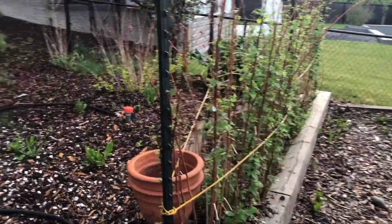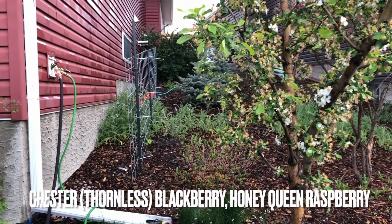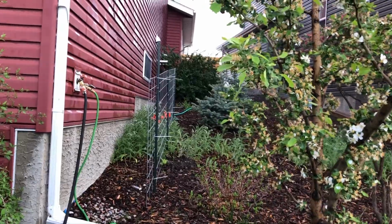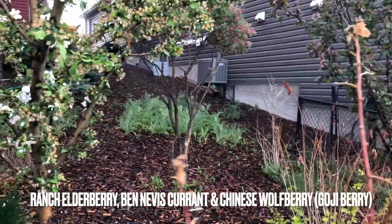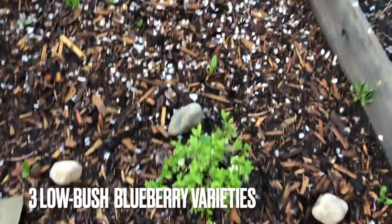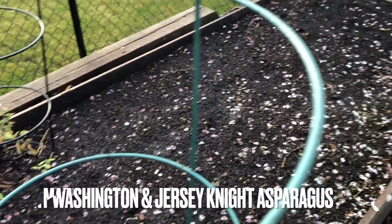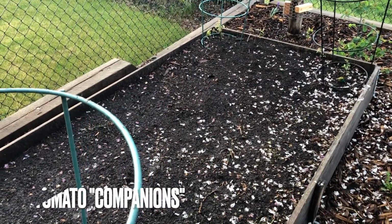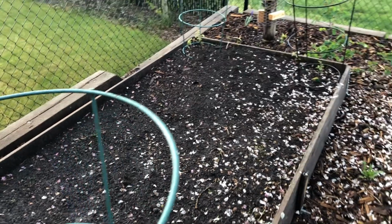Some other raspberries. Another apple tree, and then I got a cattle panel here with thornless blackberries and golden raspberries. I also put in some elderberries, some currants, and between the beds, blueberries. This bed, I converted it to our Asparagus Patch, so this is my bed where I planted all those 20 asparagus. And so far I've got 8 as of yesterday, 8.